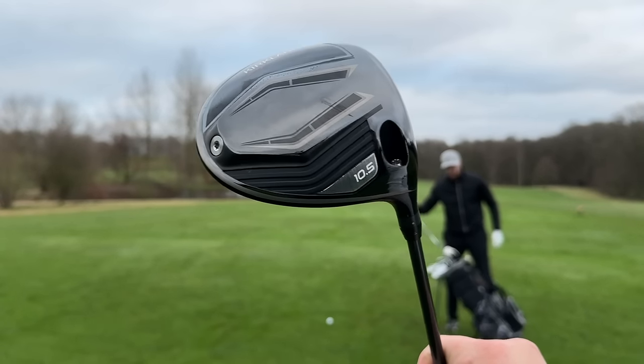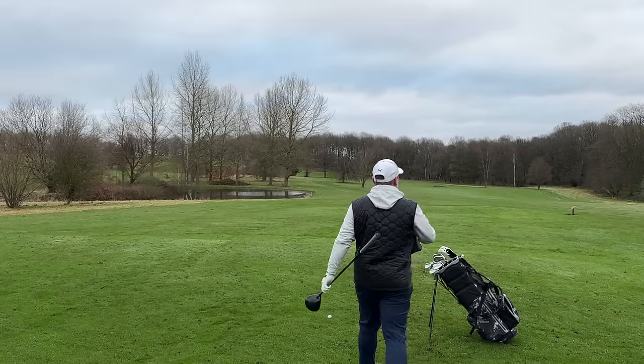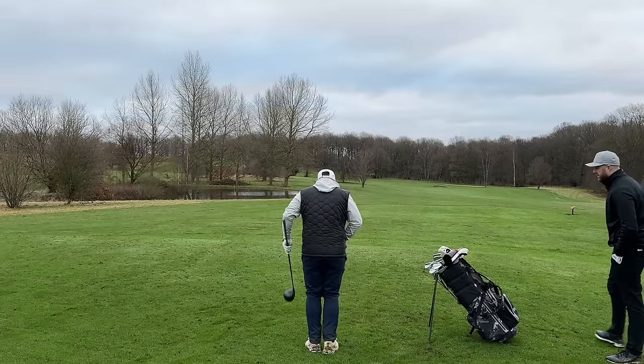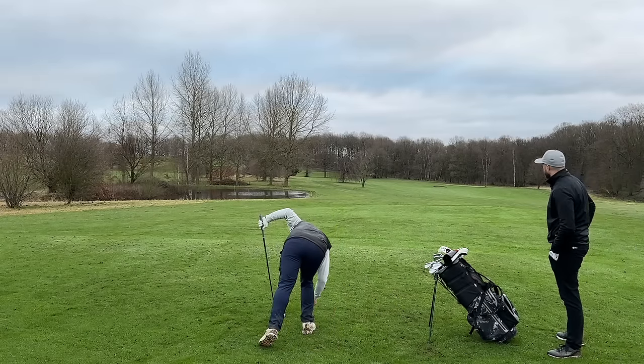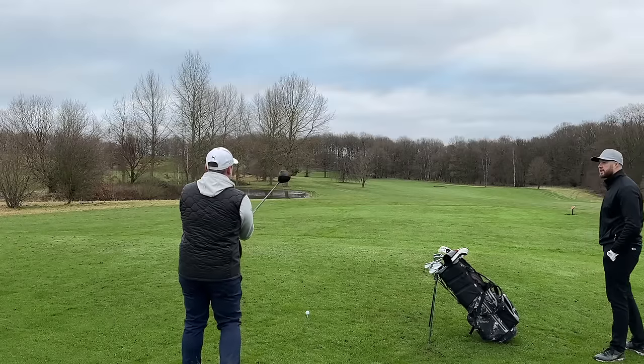So 10.5 degrees, if you didn't see my review, I have lofted it down to 9.5. I can't believe how well you've just hit that again. You've not missed a shot yet. They give you confidence. You know that thicker top line? Yeah. You sit it behind the ball and you're like, this is solid. This is going to go.